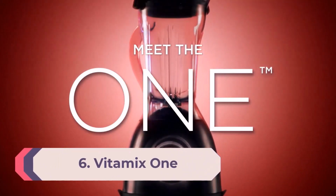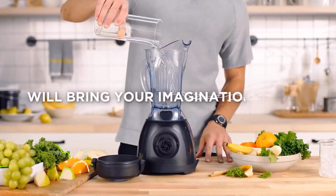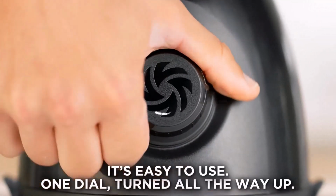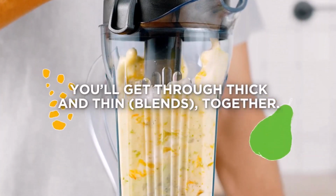Number 6. Vitamix One. This slightly more affordable blender is more basic than the flashier top-tier models, but it's perfect for small spaces. To make this 16-inch tall machine more compact yet still powerful, Vitamix chose to simplify the usual blender controls in the design. First, there's no power button. It's powered on if it's plugged in. There's also no pulse button. There is a variable speed dial that gives you full control.